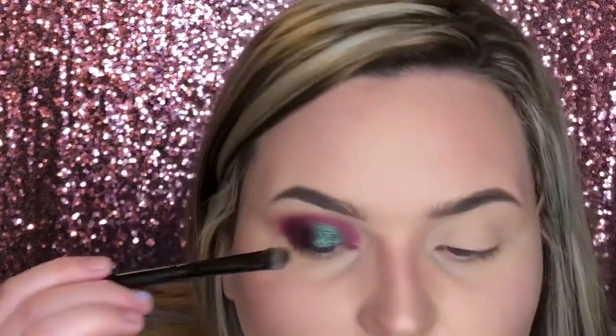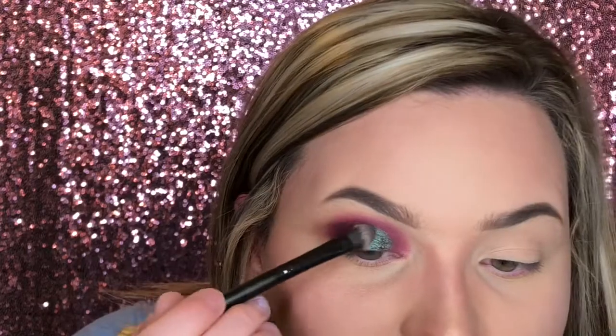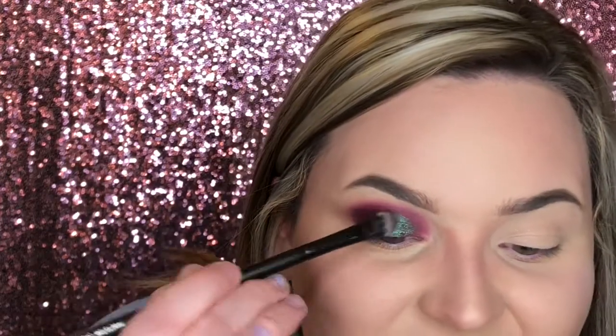I'm getting total mermaid vibes from this eye look right now. Are we over the mermaid phase and the unicorn phase? Is that phase gone now? Because everybody was down for it a little while ago, and now I haven't seen a whole lot of that going around. Are we through with it? Because I really liked that phase.